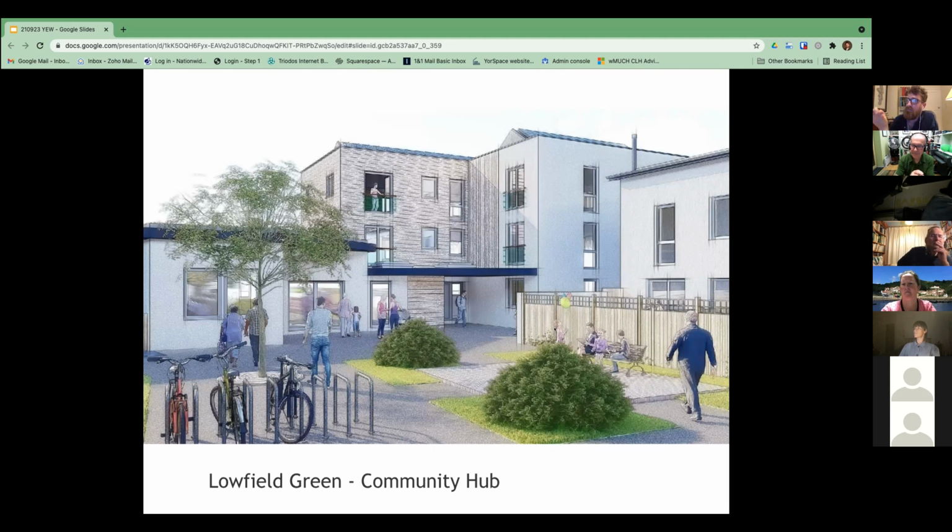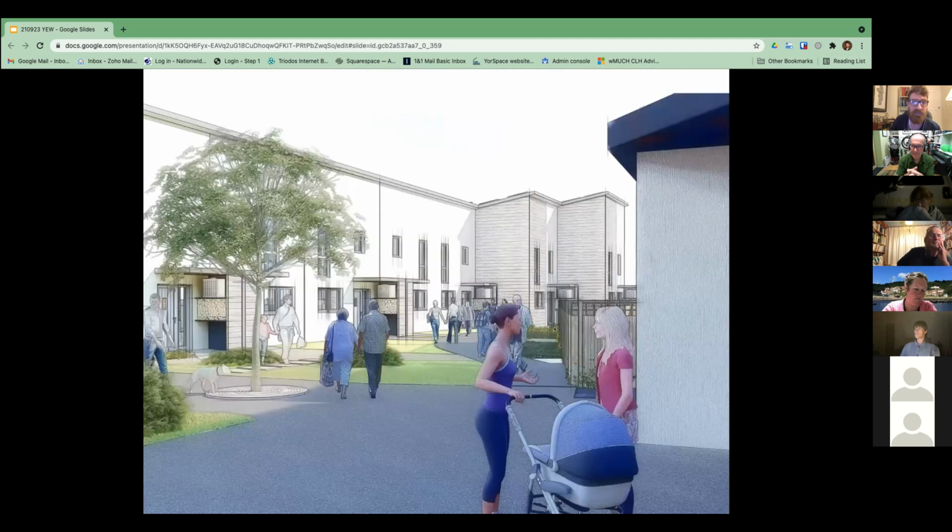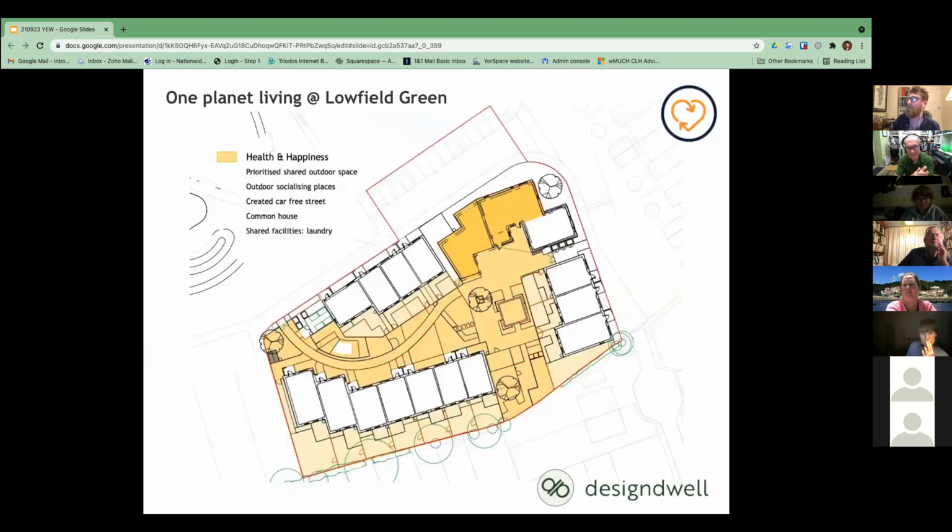The homes have been designed around One Planet Living principles. I'm not going to have a huge amount of time to go into those, but there are some notes that I can share afterwards. This is a shot of the car-free shared street that we've got. We're trying to make the homes nice to bring a family up in, thinking about those things of affordability, community, and sustainability.